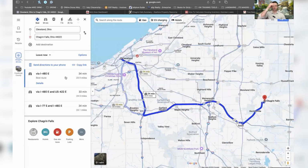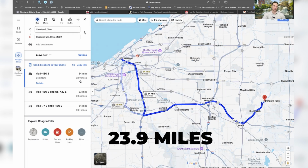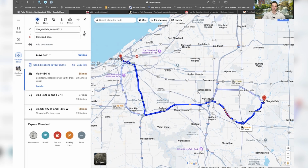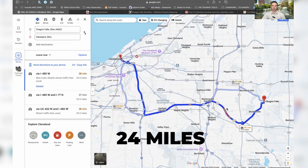As of right now, from Cleveland to Chagrin Falls, it's a 34-minute drive. It's 23 miles, pretty much 24 miles, right? And if we were going to swap that distance, here we go. It's 38 minutes right now and 37 minutes if you take a different route. But roughly 38 minutes, 24 miles in essence, plus or minus a couple.